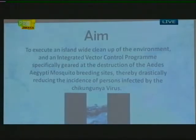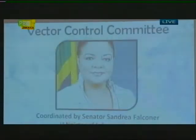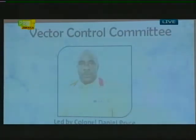This committee is ably coordinated by the senator, and that's myself here that's leading.